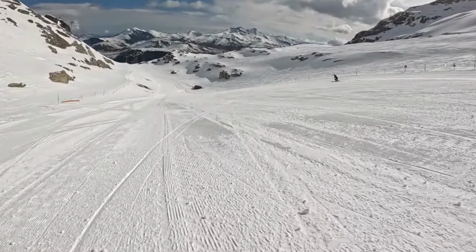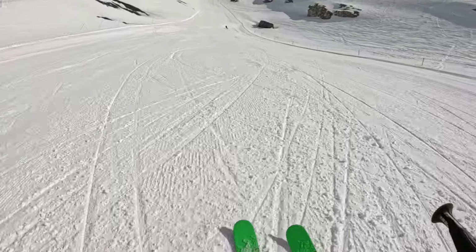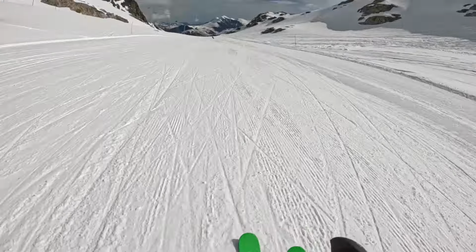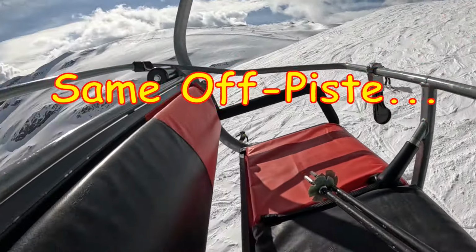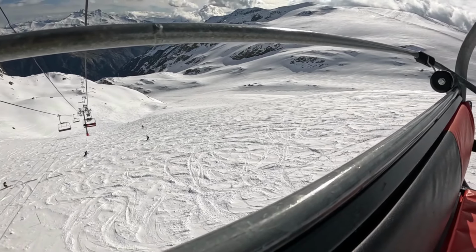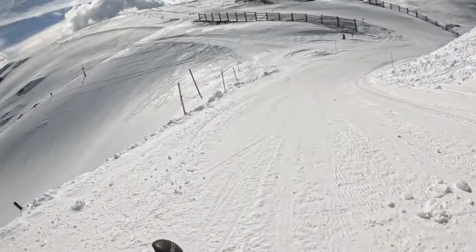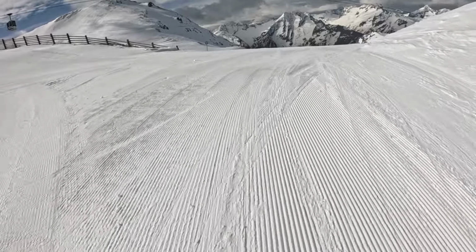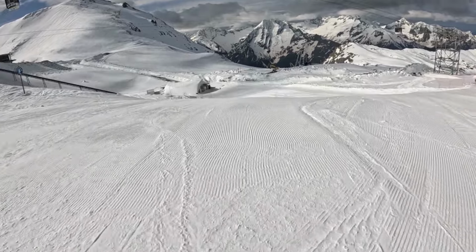The speed that this guy's going at. That's how it's done. But they've not gone the left where I went. Whoa! That's a cold wind. Woo!